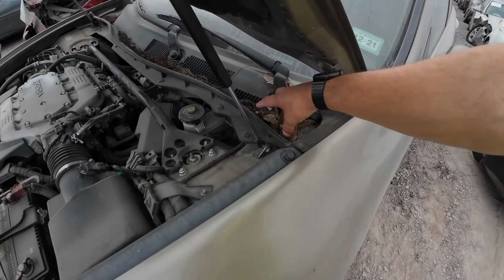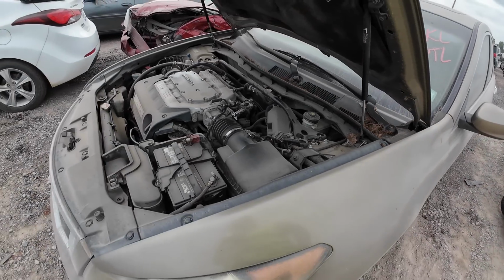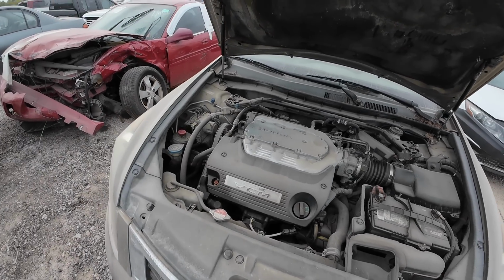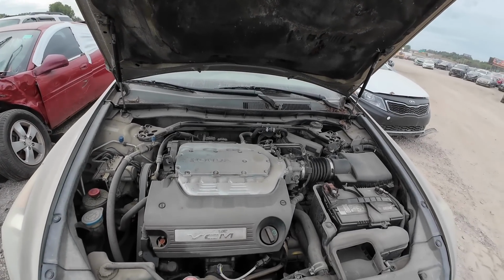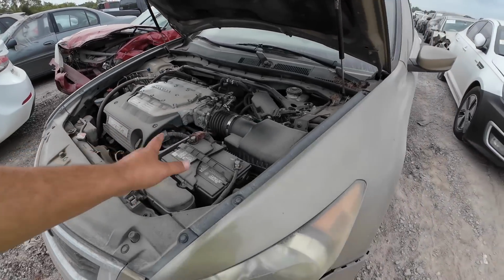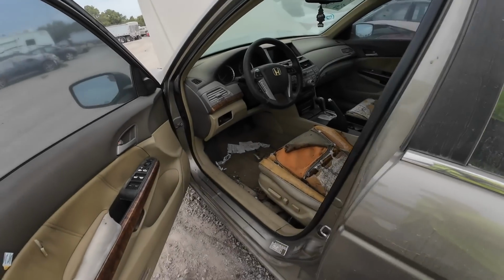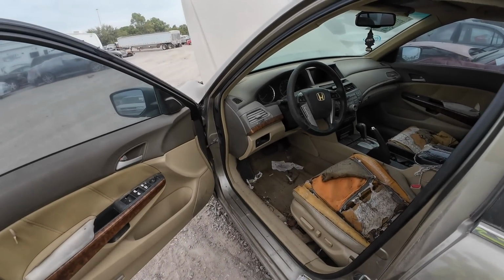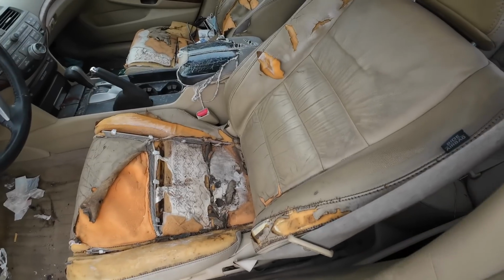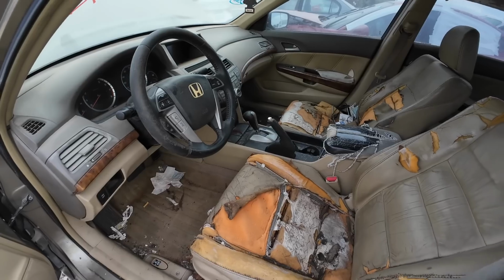You see all the old leaves and debris under the hood here. Yeah, it's been sitting a while. Date code on the battery is February of 2021. So somebody put a battery in it, but there's spider webs under here, guys. This has been sitting for a long time. I just don't know. Cigarette butts on the floor. Obviously, the seats are all destroyed, front and back. It's pretty bad.